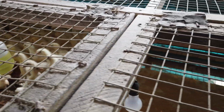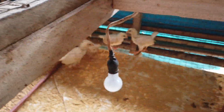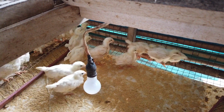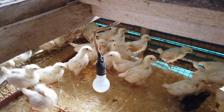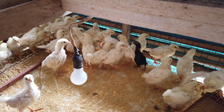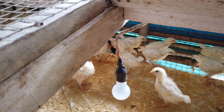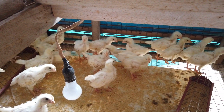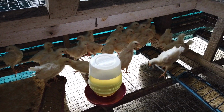Do they hatch these themselves? No. So they just buy them already hatched. There you go. Because some of them cannot survive, you need to be sure that you will replace the ones that you already sold.